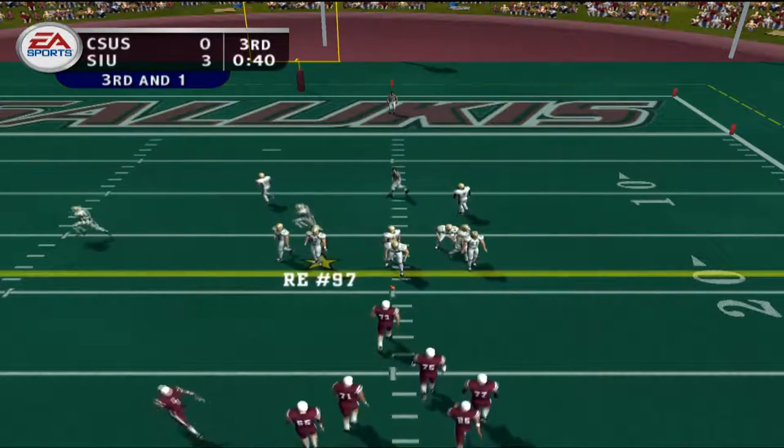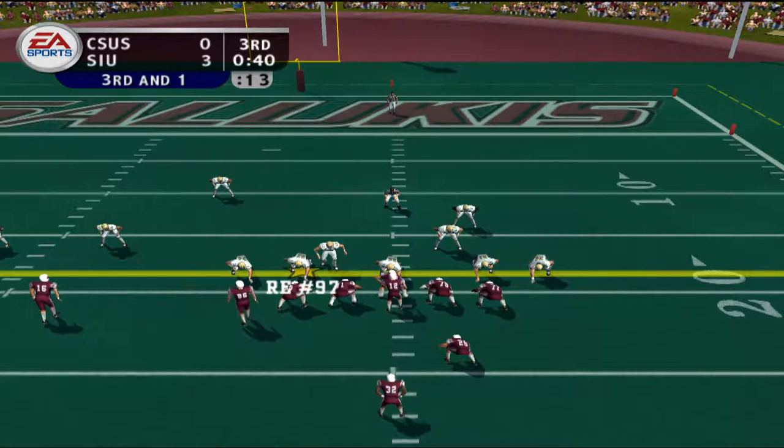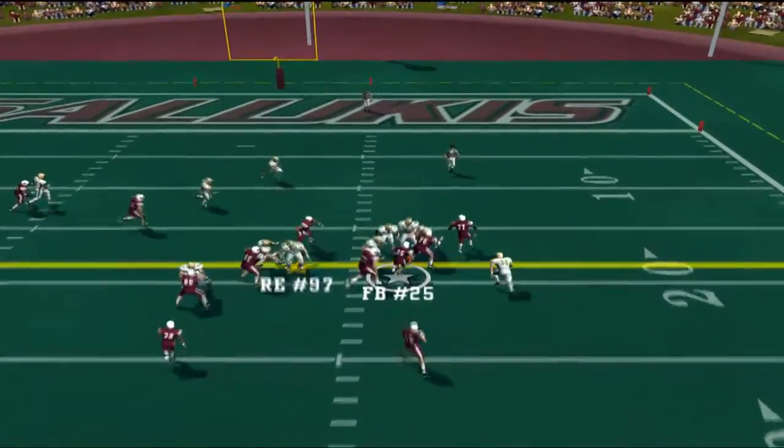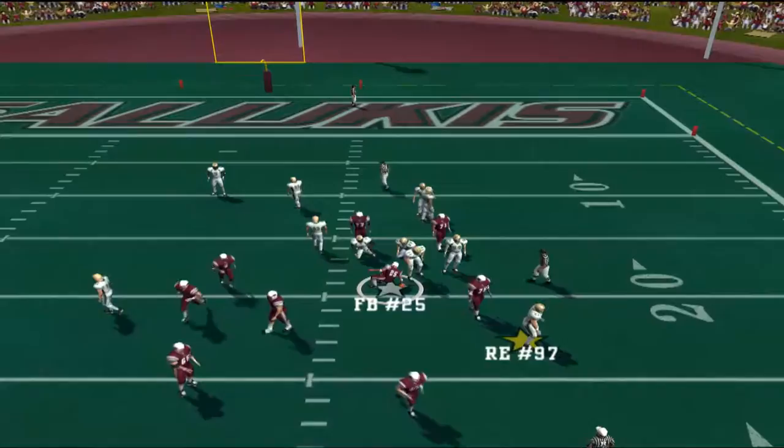Third and one. Ball on the 20. They line up with trips to the right. Third and short, and they hand it off. And he's taken down at the 18. Two-yard pickup.